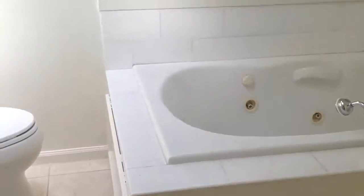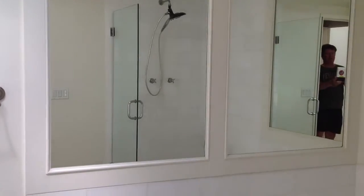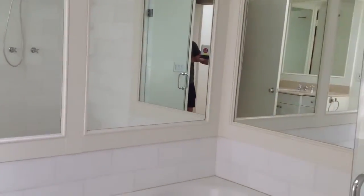And it makes it difficult for me to film because I don't like to film myself in mirrors, which I accidentally do all the time, but the whole bathroom is mirrored. The walls are all mirrored.